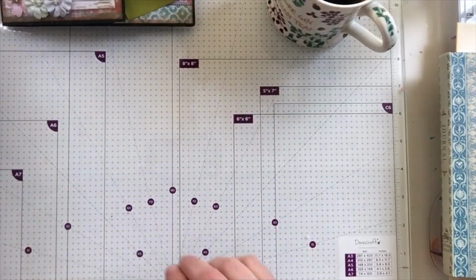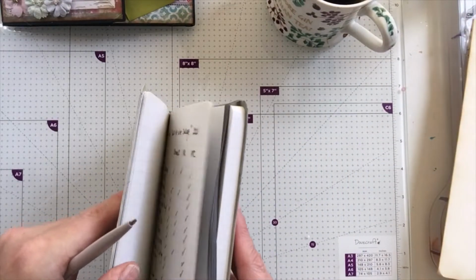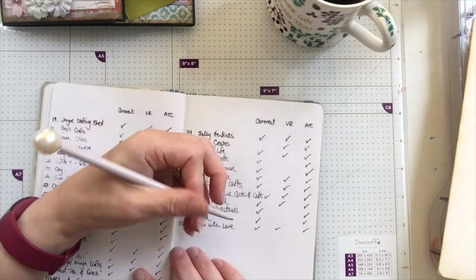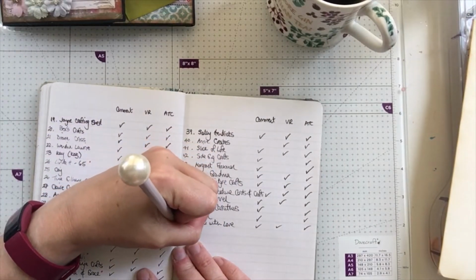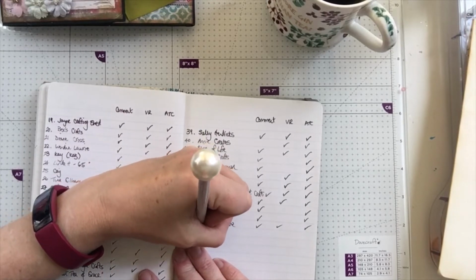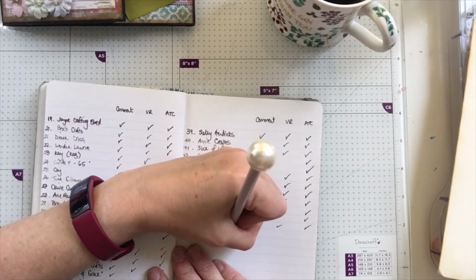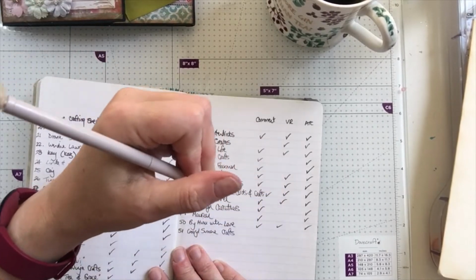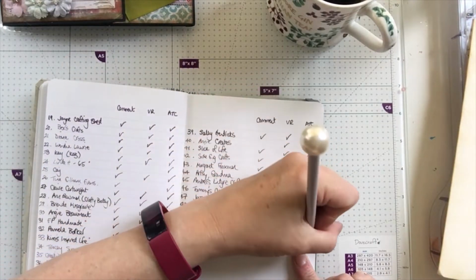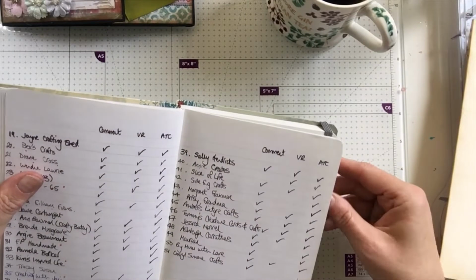Before I go any further, I'm going to write you in the book, because you know what I'm like, I shall forget. So, Cheryl, you are number 51. I can't believe that I've had over 50 entries. I really cannot. You've definitely commented. I'm not sure whether you've done a VR. I'll need to check, and I'm not sure about an ATC yet until I open that, but you're entered anyway, my lovely.